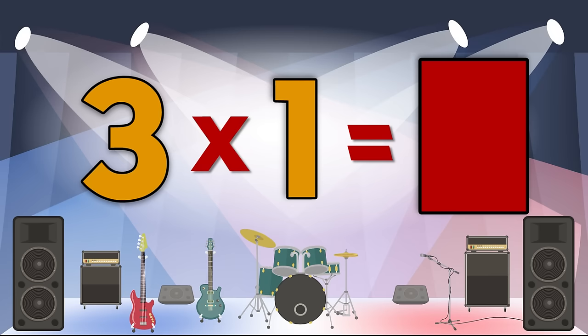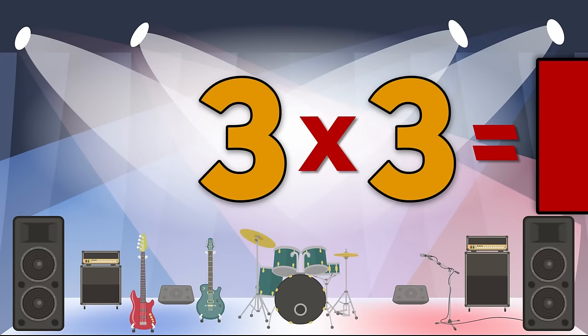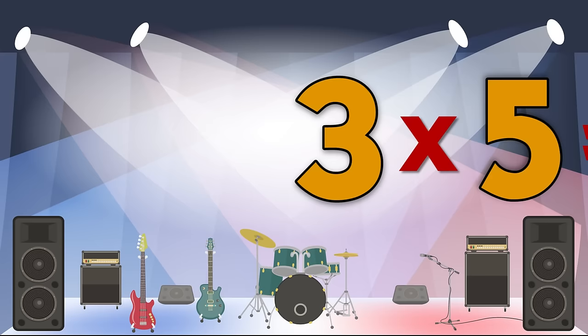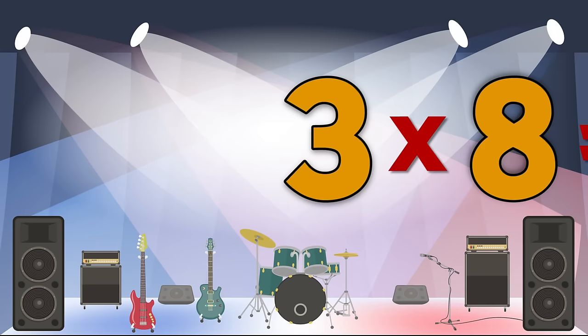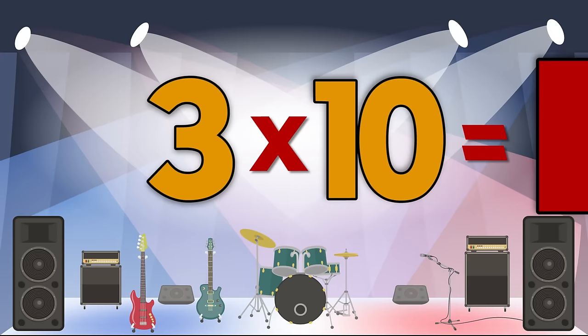3 times 1 is, 3 times 2 is, 3 times 3 is, 3 times 4 is, 3 times 5 is, 3 times 6 is, 3 times 7 is, 3 times 8 is, 3 times 9 is, 3 times 10 is, 3 times 11 is, 3 times 12 is.